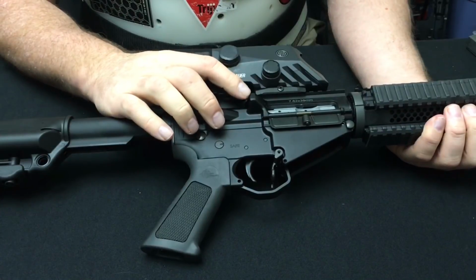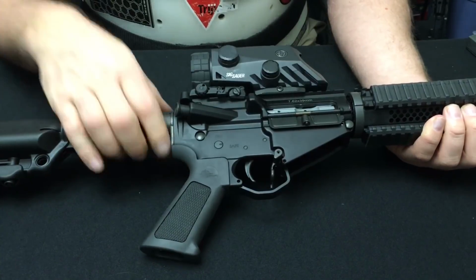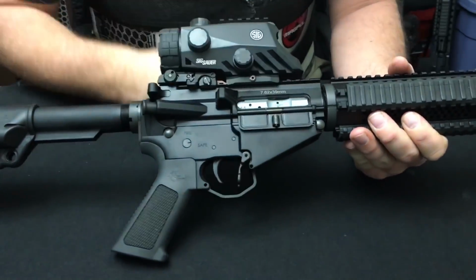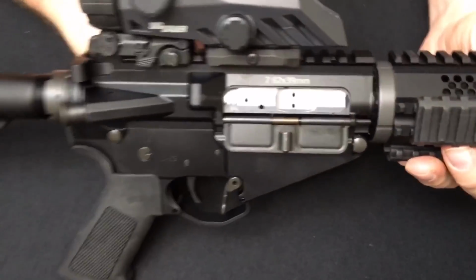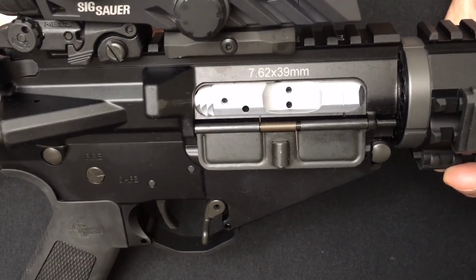It does feature the fired cartridge case deflector, so if you're left-handed, you're not going to get hit in the face with any fired cartridge cases. I want you to pay particular notice right here to the notch on the bolt carrier and the receiver. That is a visual that actually tells you that the bolt is in a locked position. By looking at those, seeing if they're lined up, you can tell if the bolt is locked.